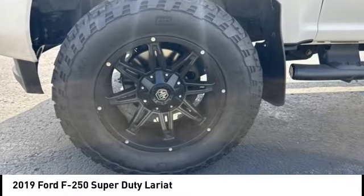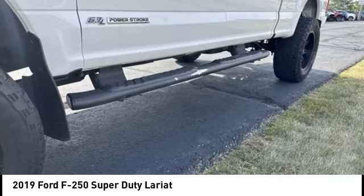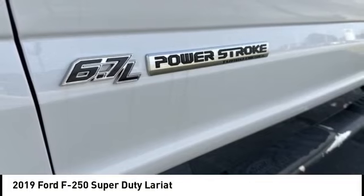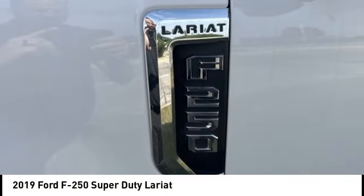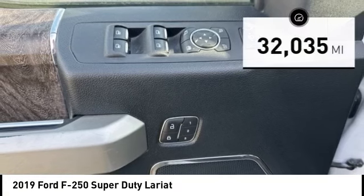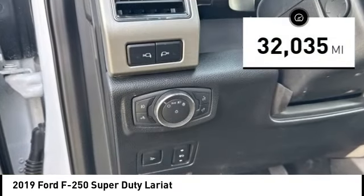Stop by and take a look at the 2019 F-250 Super Duty. Head-to-head fuel efficiency, head-to-head towing, head-to-head torque. Ford F-250 Super Duty. This vehicle has less than 35,000 miles.